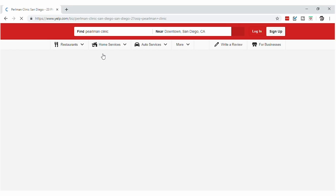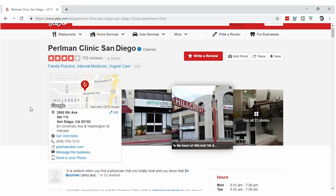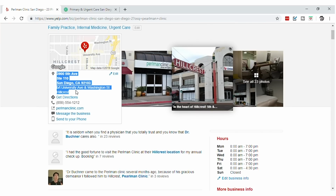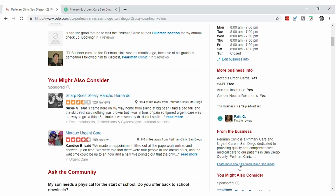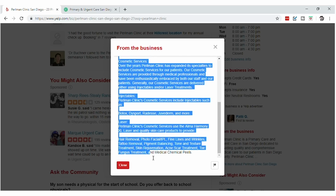And then we're gonna come in here and we're actually gonna grab some information and we're gonna save it in a Word document because we're gonna be using it later. So we'll grab where they actually are, for example, their primary location. And then we can also check out the about, look at their team. We want to take pretty much everything from the about section and we're going to save this for later, just in a Word document or somewhere because we're going to be using it in just a few minutes.